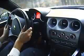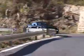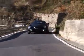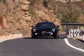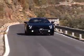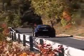It scorches to 60 in 4.2 seconds and goes on to a 182 mph top speed. But is the 8C a real Alfa? The engine is from Maserati, the gearbox is from Maserati. In fact, the whole car's been peering over the old Maserati GranSport's shoulder for inspiration. But the styling and interior are unmistakably Alfa. And in an era of platform sharing and badge engineering, that counts for a lot.